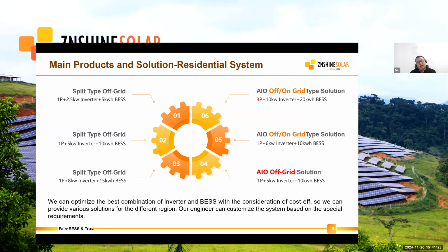And on this page, I summarize 6 kinds of residential systems. We have 3 split-type systems. And as a next step, we also want to promote the AIO system. AIO means all-in-one, an integrated machine. Usually in the off-grid market, the customer is concerned about cost efficiency, so the split-type machine will have a better, lower price. For this system, we recommend 2.5 kilowatt, 5 kilowatt and 10 kilowatt. We think for off-grid, the power requirement is usually lower, so we don't want to recommend higher power, or even a 3-phase system.